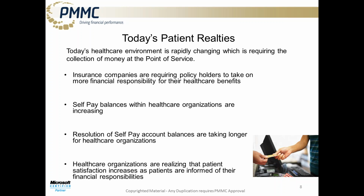Healthcare organizations are realizing that patient satisfaction increases as patients are informed of their financial responsibilities. Again, I'll point you to the case study at the end that we had with one of our clients, whose satisfaction scores drastically went up within the first several months of the introduction of an estimate. So we are seeing more and more groups looking at these opportunities to increase their satisfaction scores by offering some pricing transparency through a quote or a price estimate, if you will.